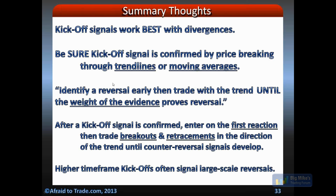And this is Martin Pring: identify a trend reversal at the earliest stage possible, and then trade with that trend, which is retracement trades particularly, until the weight of the evidence has proven that the trend has reversed. That's the same thing with divergences, trend line breaks, and kickoffs. You want to go with the trend unless you see those factors, because trends have greater odds of continuing than of reversing.